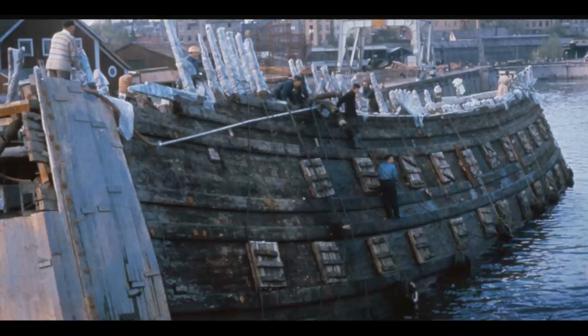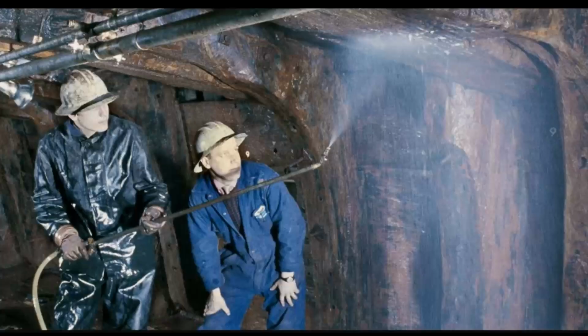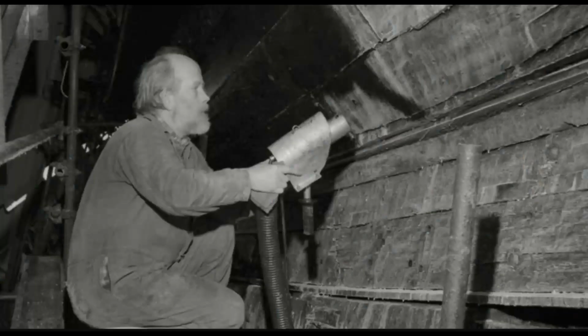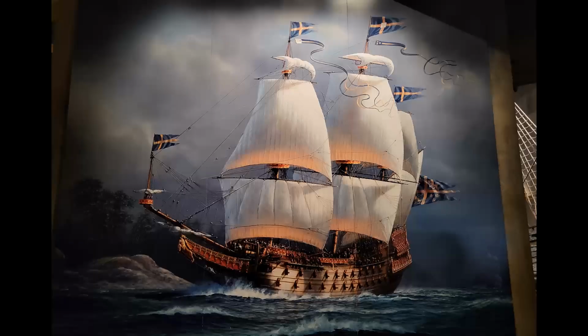Once floated, for the next 17 years, she was preserved by constantly spraying her with a water-soluble wax, PEG. For 17 years they sprayed it. And then for the next 9 years, she was dried out, and then taken to a new museum for display. Awesome. 26 years to preserve it.